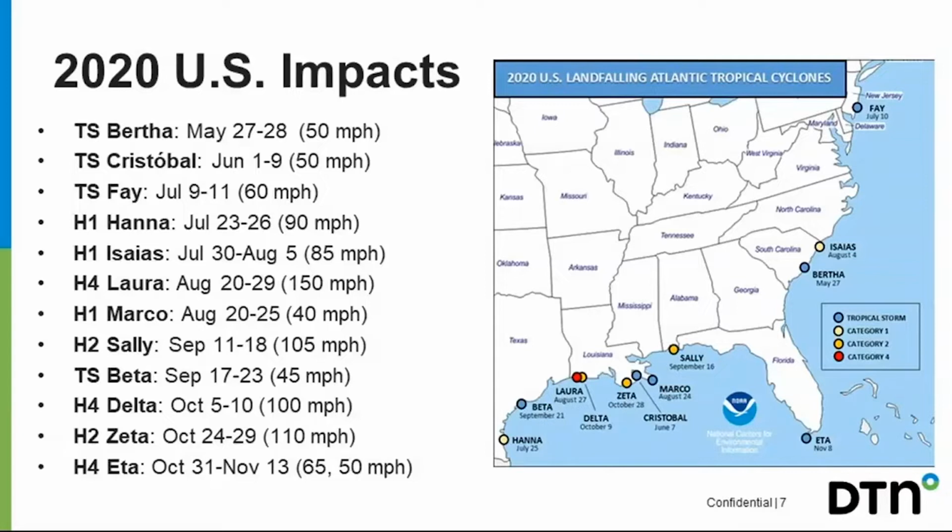When it did make landfall, though, it had weakened quite a bit over southeast Louisiana, only winds of 40 miles per hour. Then Hurricane Sally in mid-September, 105-mile-an-hour winds with that system as it moved into southwest Alabama. And then Tropical Storm Beta, and then a Category 4 Hurricane Delta. That one in early October did also move into southwestern Louisiana. Pretty active year with 5 systems moving into southern Louisiana. And then we kept going into late October.